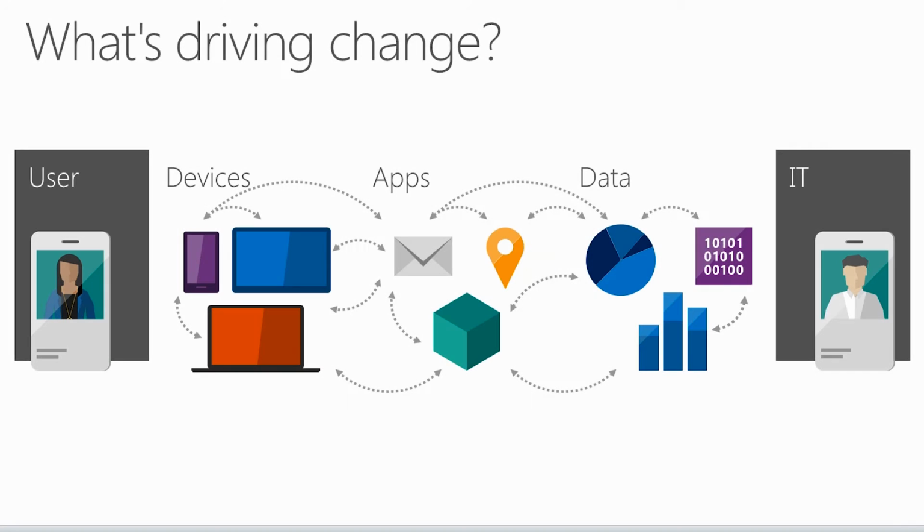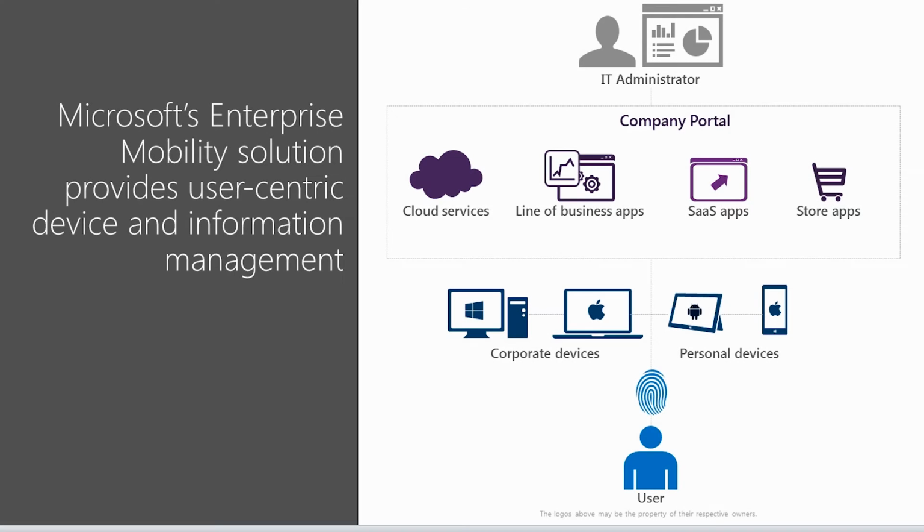Microsoft's Enterprise Mobility Suite allows three major components that help some of the user mobility challenges that are faced today. So how is this done? We look at working from the top down, from the IT administrator all the way through the end user. We start by looking at specifically developing a company portal.